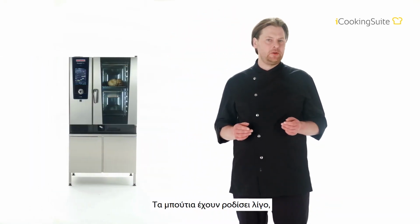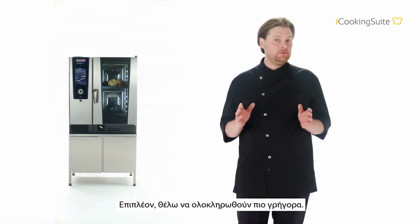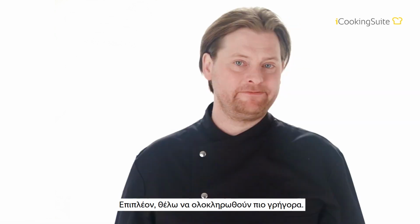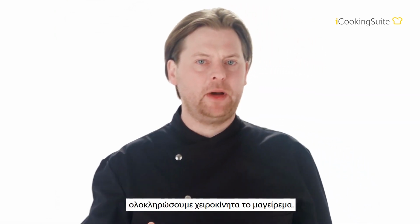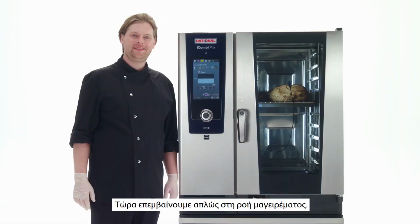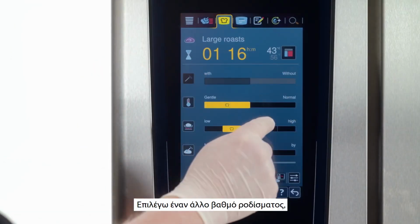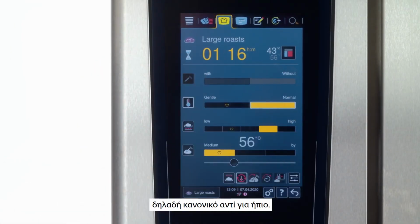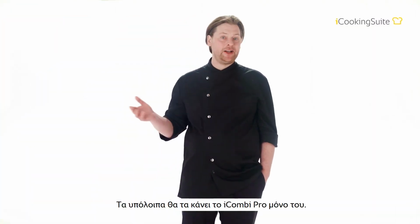Our lamb is already a little brown, but let's say I've decided I want it darker. And I want it finished a little more quickly as well. In the past, you'd have to cancel the entire process and finish cooking everything manually. But now, we can adjust the cooking path anytime. This means I'll just choose a different browning level, and instead of gentle cooking, I'll select normal. Done. The rest is taken care of by our iCombi Pro.